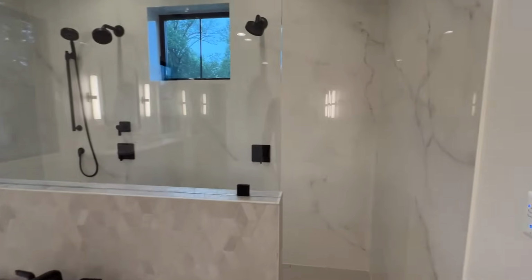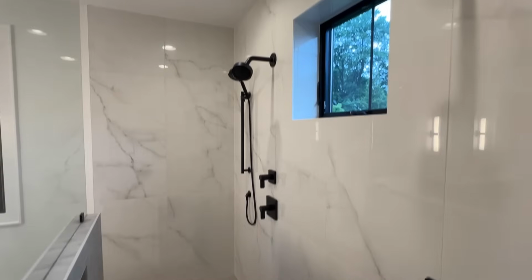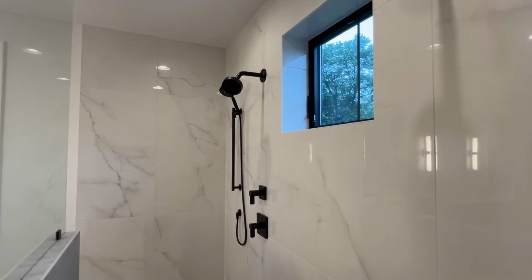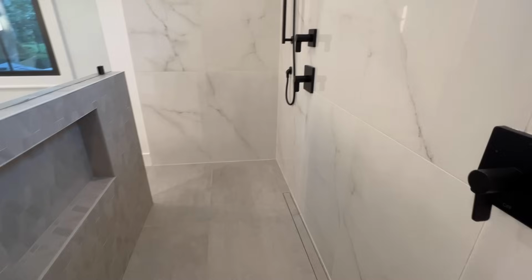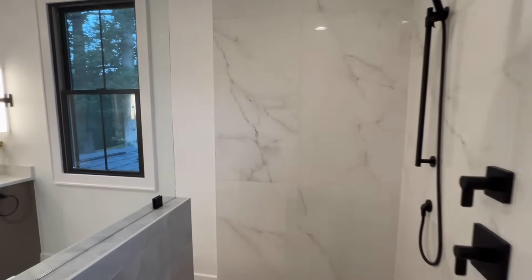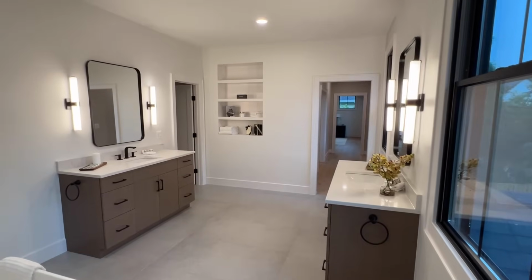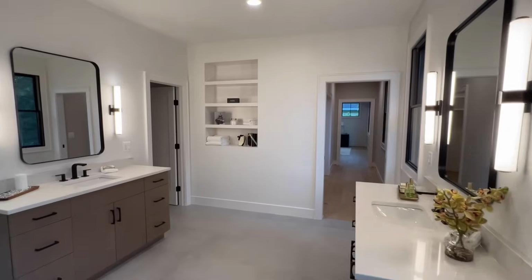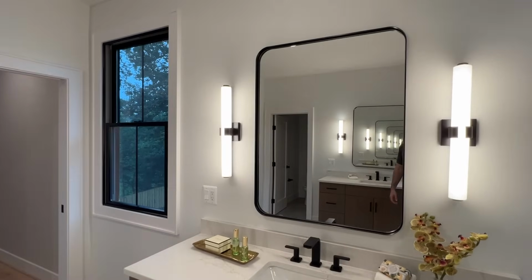This is a cool shower. Oh, and it has like a timer, 1 minute, 5 minutes, 10 minutes, 15 minutes. I don't know if that's for the shower or for the tub. We got a couple different shower heads there, sprayer, this little nook cut out, and then the glass screen. I might as well just walk all the way around. I like these light fixtures as well.